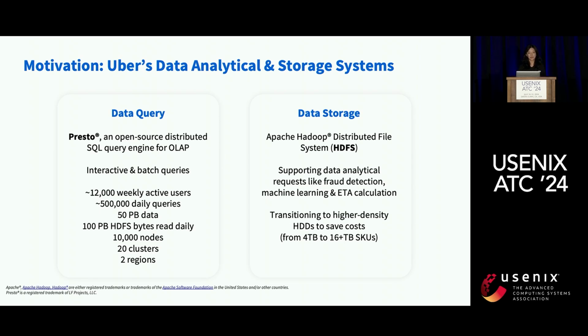The query system is powered by Presto, an open source distributed SQL query engine for OLAP, as you're familiar with. It's powering their interactive and also batch queries, and as you can see from the numbers here, the scale of the Presto fleet is massive. On the data storage side, they are using Apache Hadoop HDFS as the storage engine. It powers all of these business critical analytics workloads, and it's transitioning to higher density HDDs to save costs.